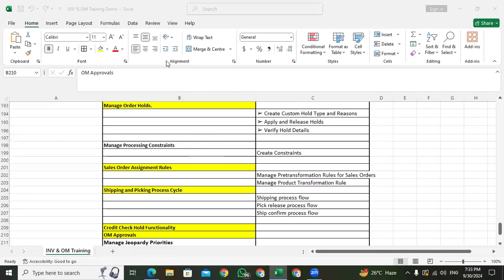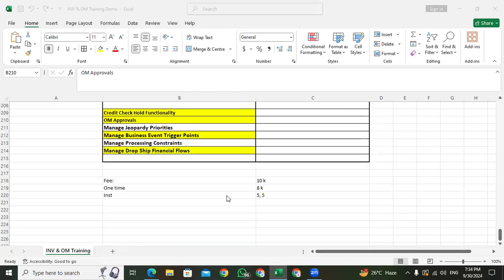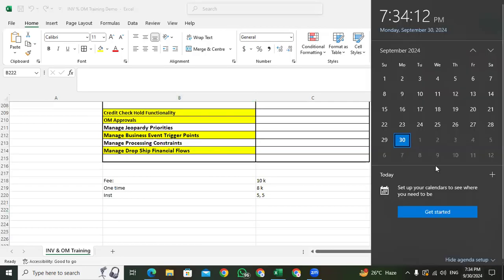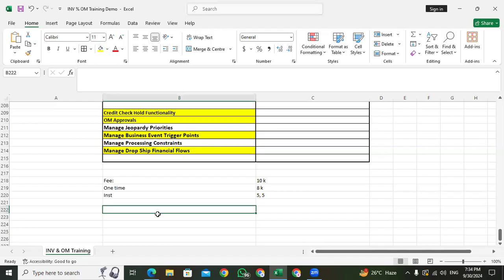Can you share this sheet? Yeah, the module sheet, I'll share it. Please ping me a message. Okay. I'll be sharing the complete Word document related to this module. So we will be starting the real-time session, not tomorrow, but from the 2nd onwards, Wednesday. Okay, from the 2nd onwards we will start.